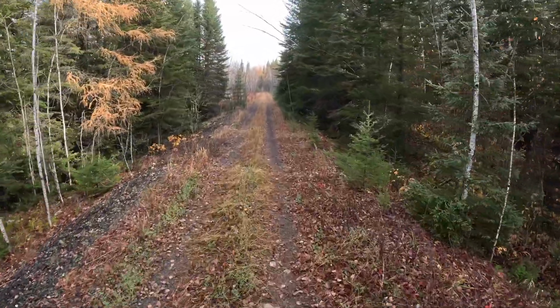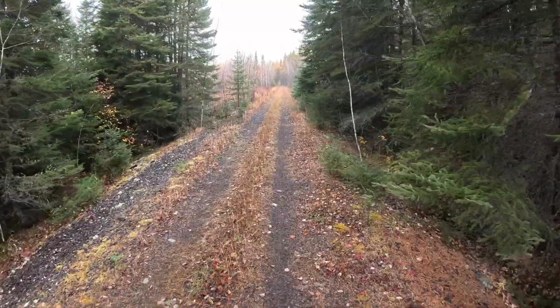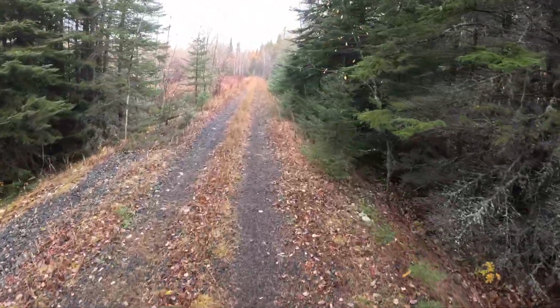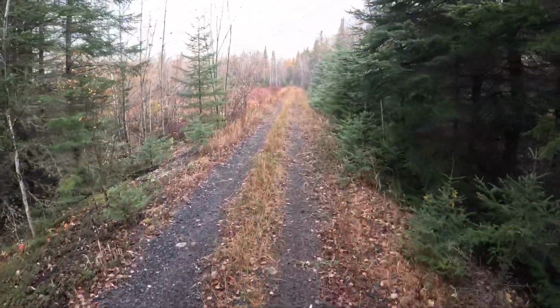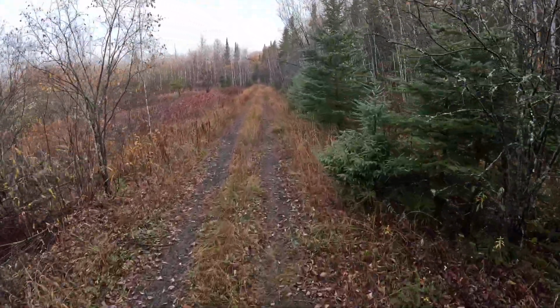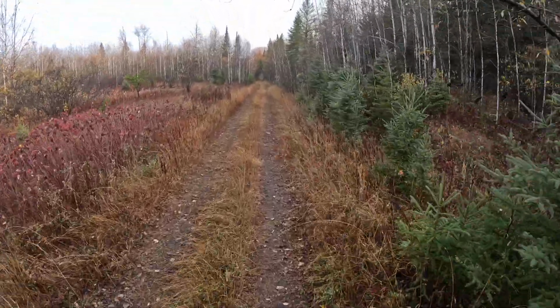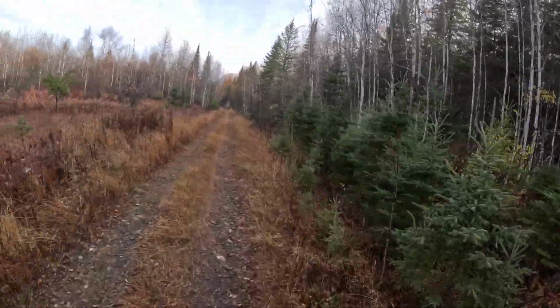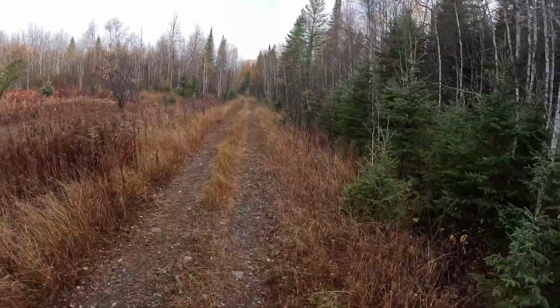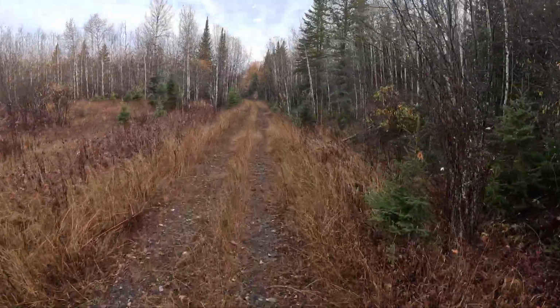So just up here, we're going to start getting into our curve, our turn at the top of this long straight stretch. Not too many straight stretches in this area here. Have to get a little bit further to the west where the line starts to straighten out again. A lot of grade issues, and again a lot of attempts to mitigate those issues.